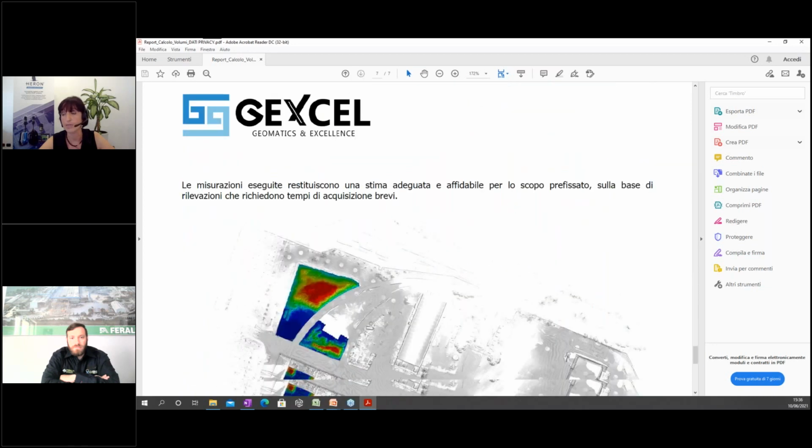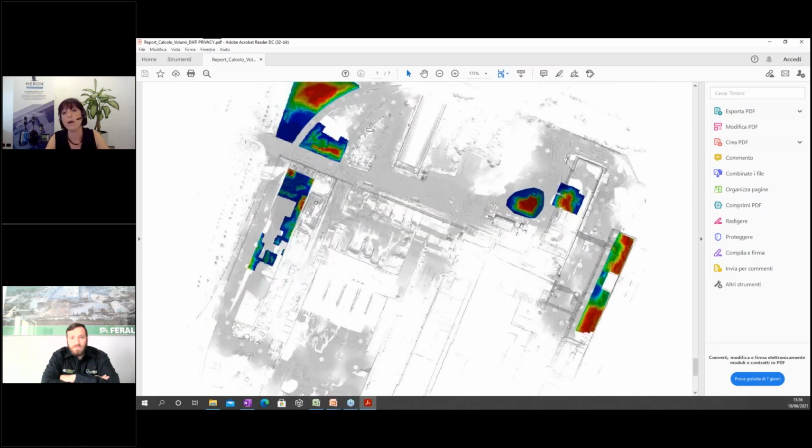As we can see here, this is the global plan view of the site, in which you also see machinery, plant, and everything, and the localization of each stockpile with the corresponding mesh, which are, in this case, colored by altitude. And these are the meshes that have been used to calculate the volume and to run the comparison.